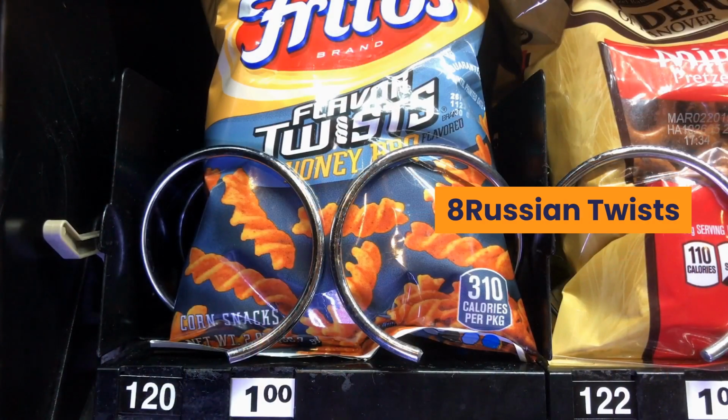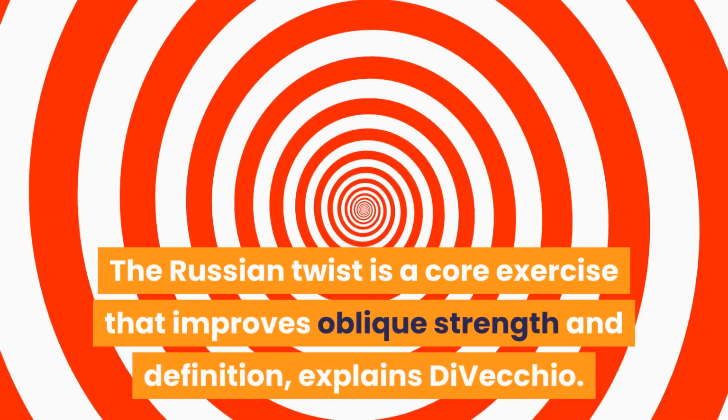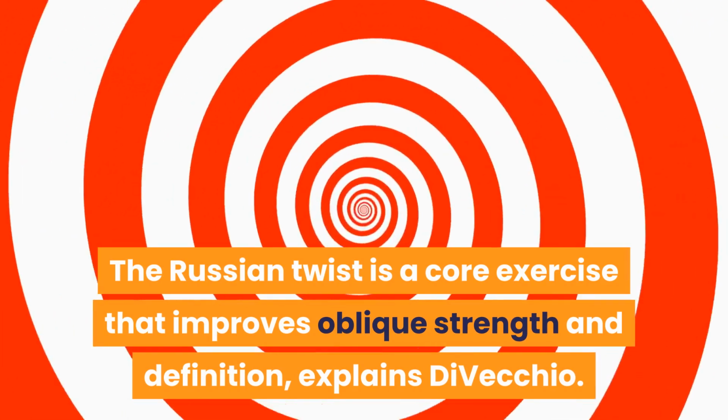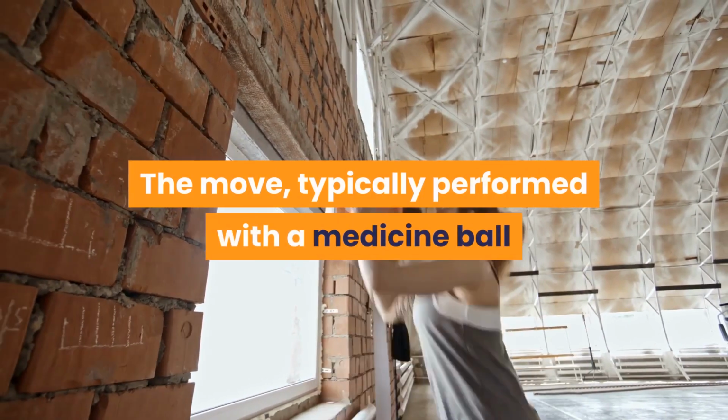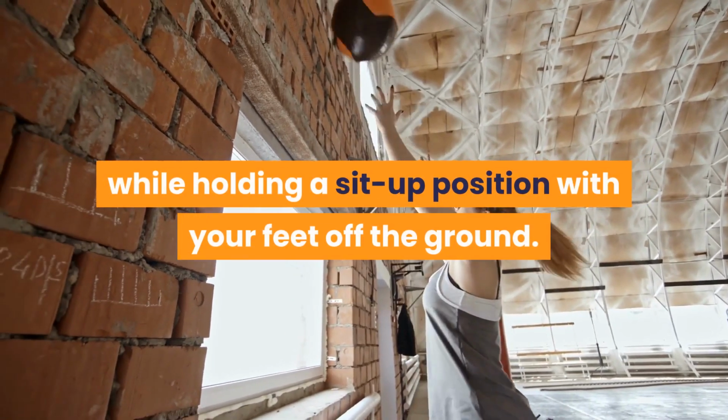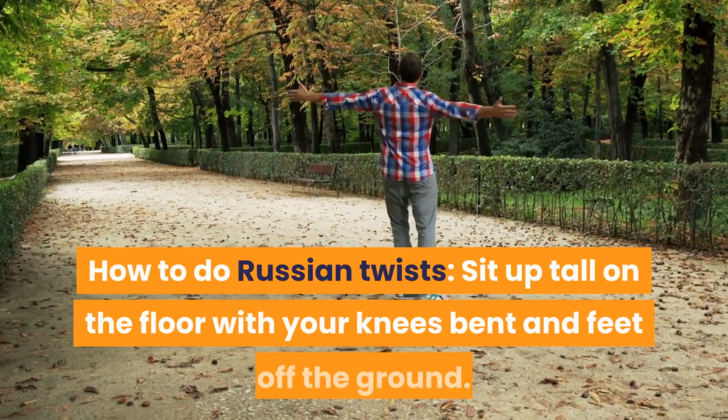8. Russian twists. The Russian twist is a core exercise that improves oblique strength and definition, explains DeVecchio. The move, typically performed with a medicine ball or plate, involves rotating your torso from side to side while holding a sit-up position with your feet off the ground. How to do Russian twists.